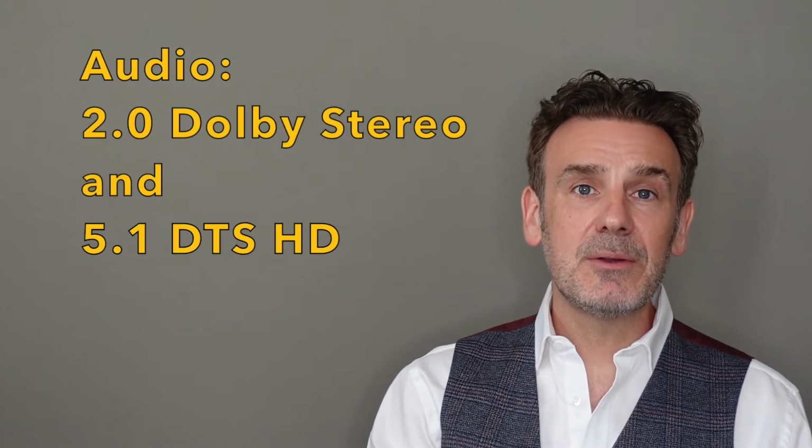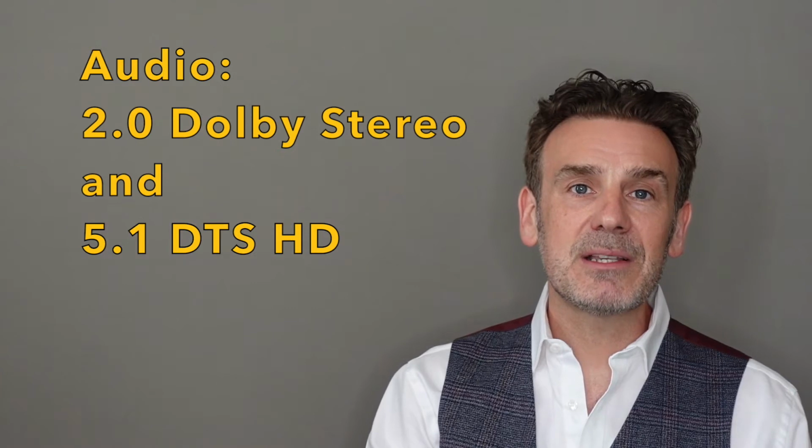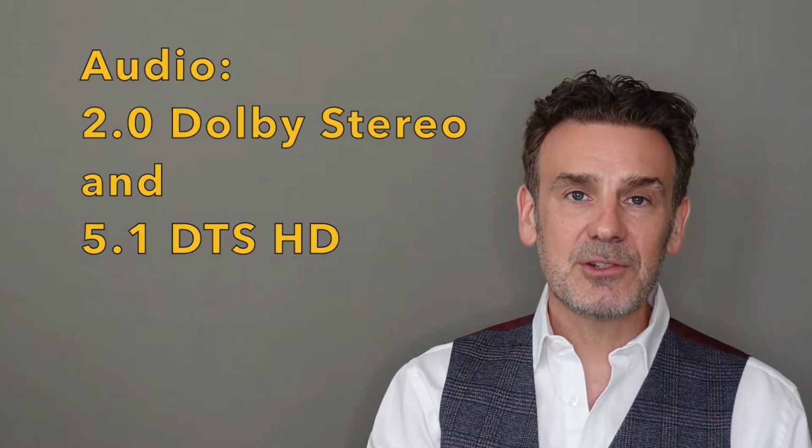And with the audio, you get the 2.0 Dolby Stereo mix, the original mix, and you also get a remastered 5.1 soundtrack that was done for the DVD release. Again, nothing wrong with the sound here, perfectly good on the system that I heard, with some good range in there.